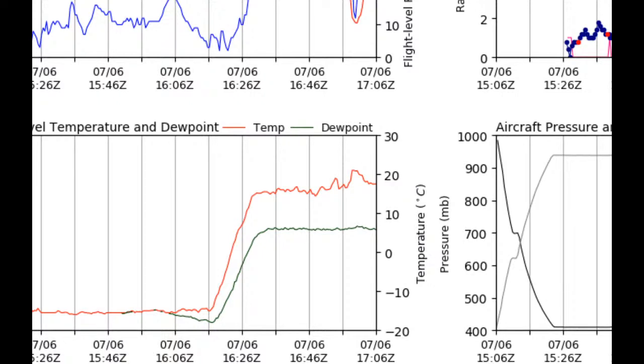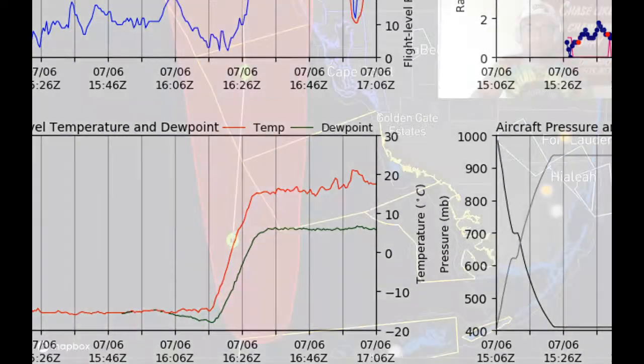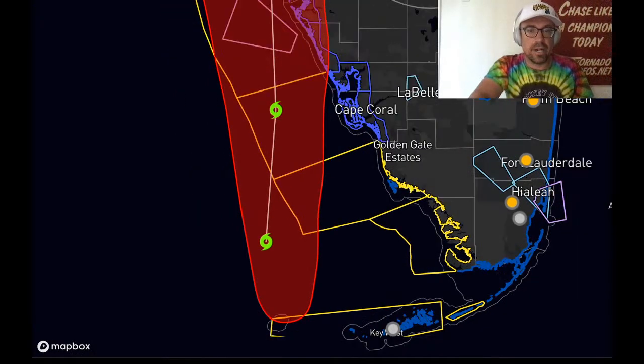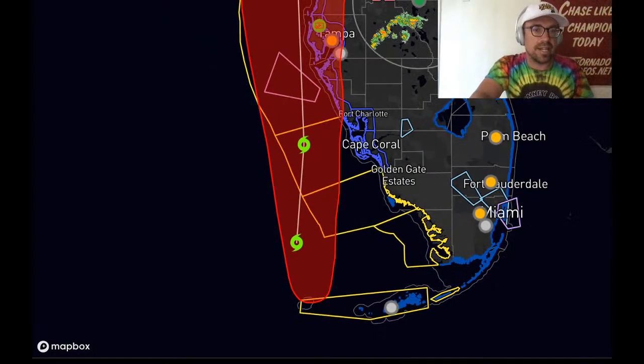That shows that there's subsidence along the periphery of that intense convection. That sinking motion causes the temperature to rise just a little bit. That also shows that center of circulation is organizing and responding to that more intense convection. Back over to the Radar Omega app here. Let's take a look at satellite imagery.